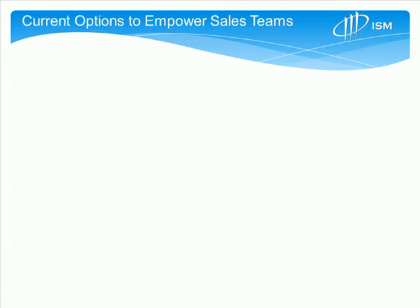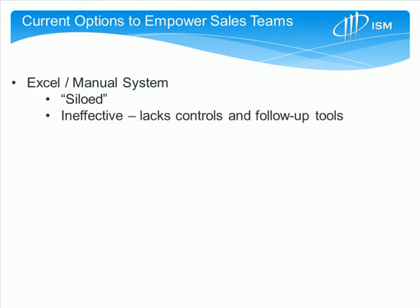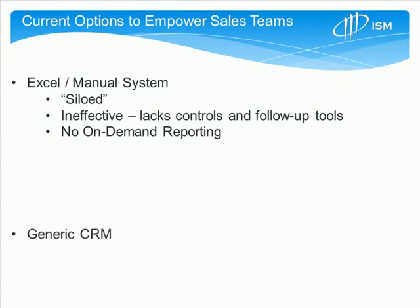So the current tools that many organizations have to solve some of these issues is, number one, Excel or Word or manual systems. And these systems tend to create a siloed effect where information is distributed across what we call islands of information. This is very ineffective and lacks the controls and follow-up tools necessary to make both management and sales reps more efficient and more productive. It is also exacerbated by the problem that there's not necessarily any on-demand reporting, so it's very difficult and challenging for reps and management to manage their territories effectively.